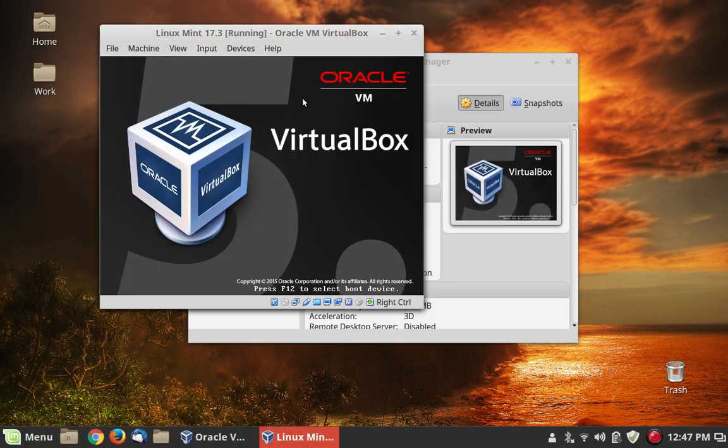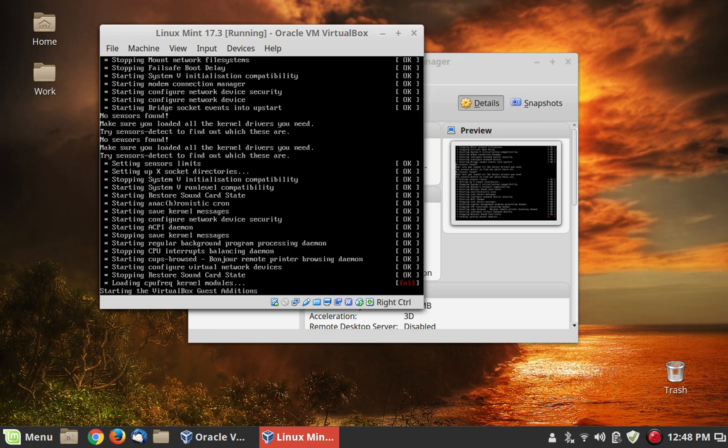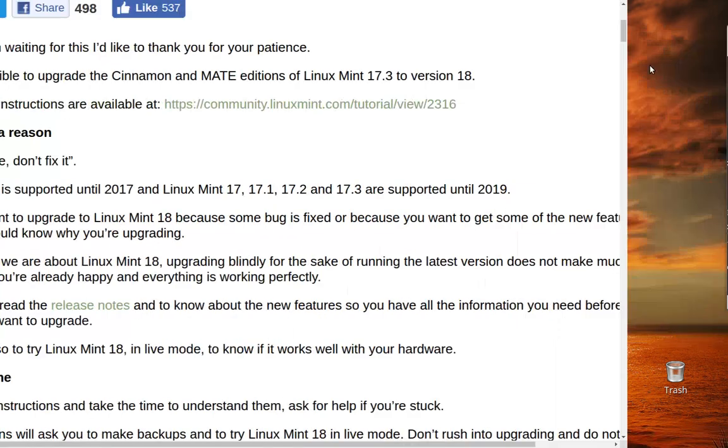Now, I have not tried this before starting this video, so we're going to see if this is possible. I can tell you that not all of the software that you may have installed on Linux Mint 17.3 is going to automatically be reinstalled when you go to 18, especially anything that you downloaded in a deb file. So if you installed VirtualBox, Google Chrome, TeamViewer, Spotify client, stuff like that, you may have to go ahead and reinstall.